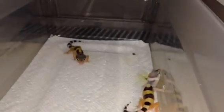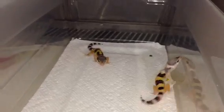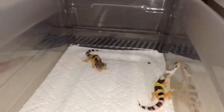I'm getting rid of this radar. I believe this has two. Oh no, it has one solid, one snake eye. Here's two babies that hatched out recently. They're both Het Diablo Blancos, and they should both be getting fed very shortly. So, pretty cool.